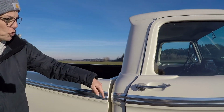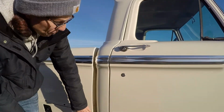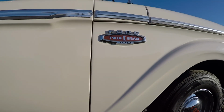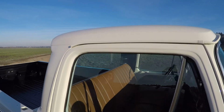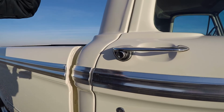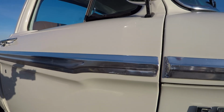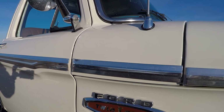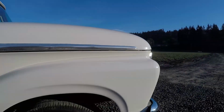And then passengers. Rockers look really, really good. You can see all the way around that, you know, the chrome, some of it's shiny, some of it shows some signs of age. Drip rails, again, look really nice on this side. And we're back around to the front.